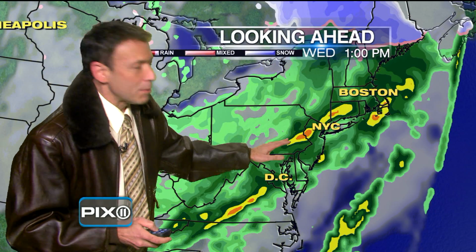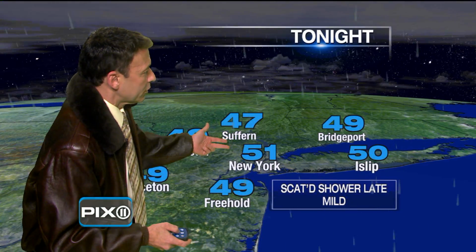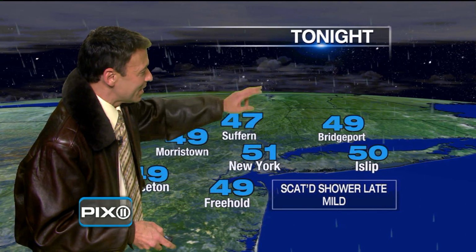So start making your preparations now, because look, this is a line of heavy showers by Wednesday afternoon. So again, travel plans, whether it be on the air or on the ground, that's all going to be a concern for Wednesday. But it's out of here by Thursday, by Thanksgiving.